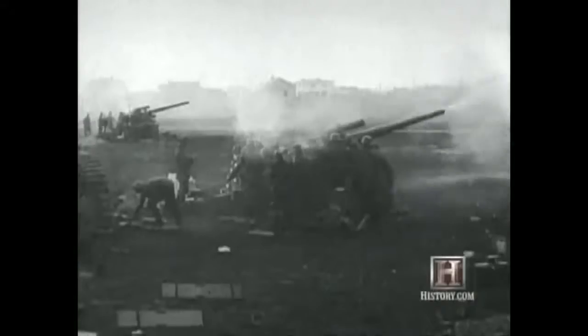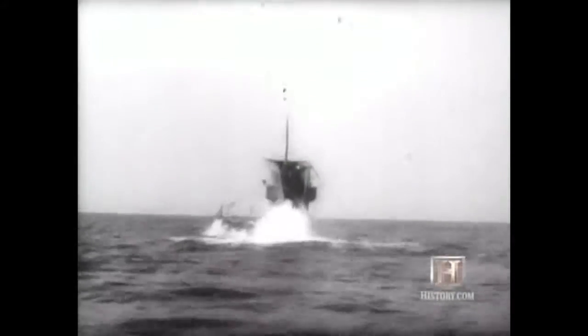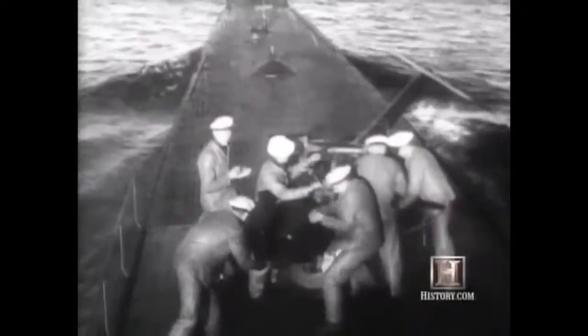In September 1939, Germany invaded Poland. In 1940, German U-boats began decimating British convoys in the Atlantic. America was still neutral, but one incident would bring her closer to war.